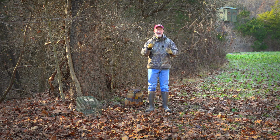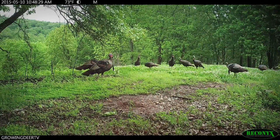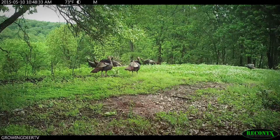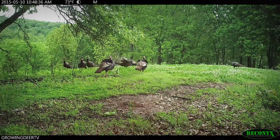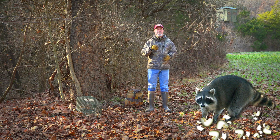But if you improve the habitat and balance or reduce the amount of predators related to the prey, then you're going to have a lot of critters for your enjoyment. There's a lot of predators that want to make a meal out of turkey eggs or turkey poults, but at the top of the list are raccoons and possums.